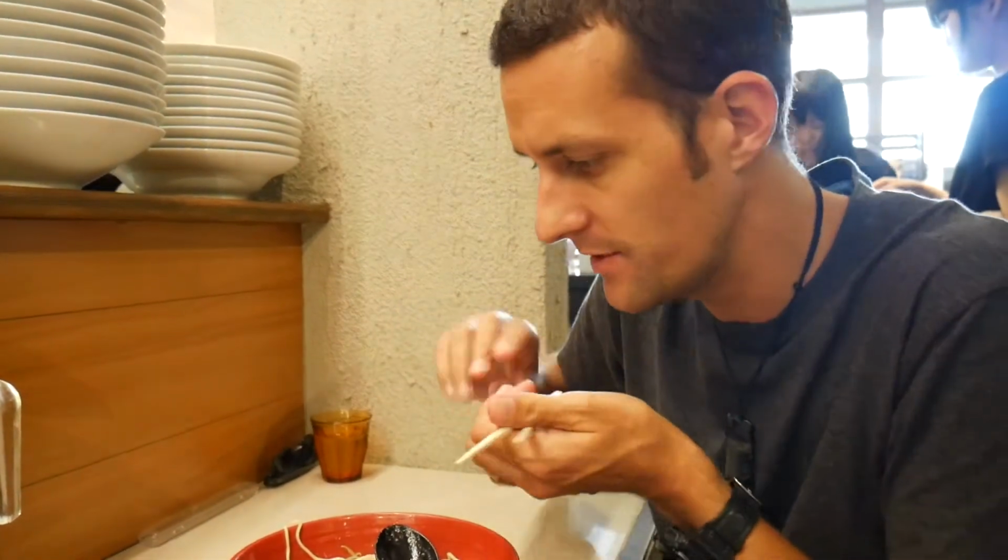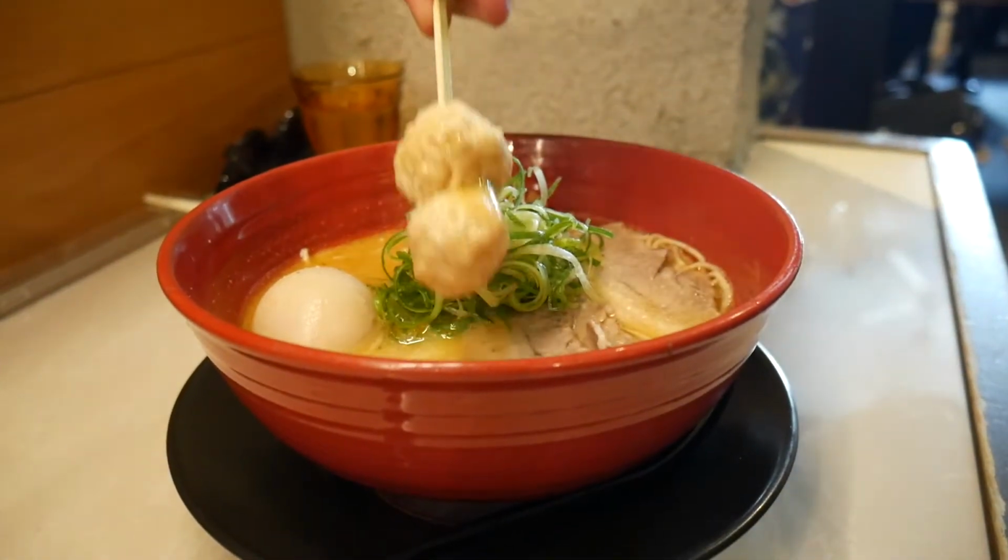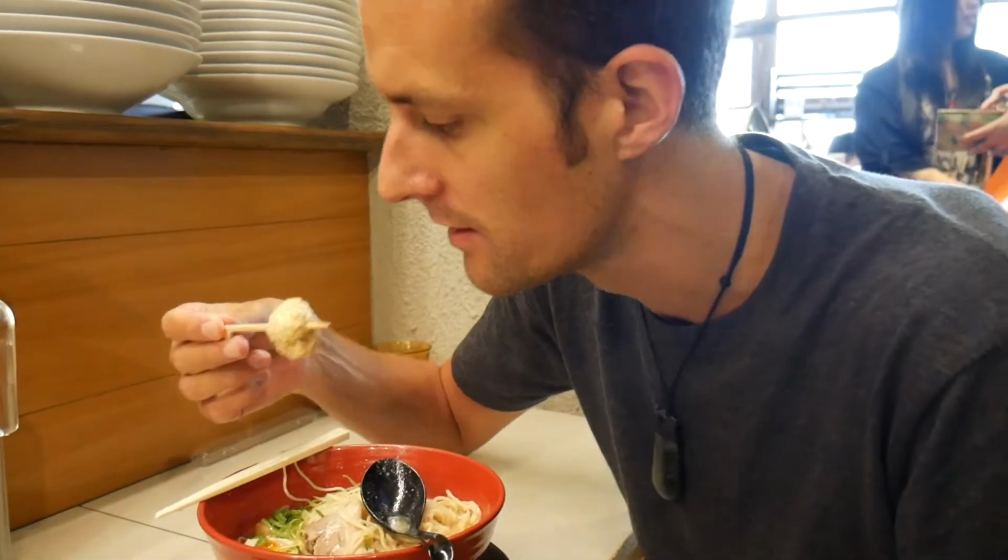Wow. And it also came with these balls on a stick. I don't know what they are. Oh, one just fell off, but I'll try this one. Maybe it's pork.